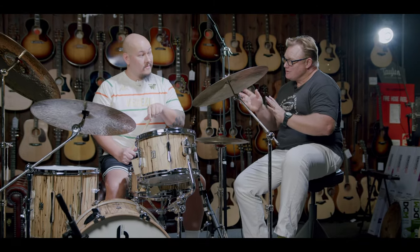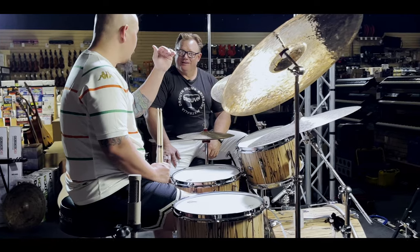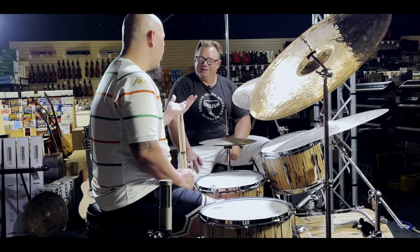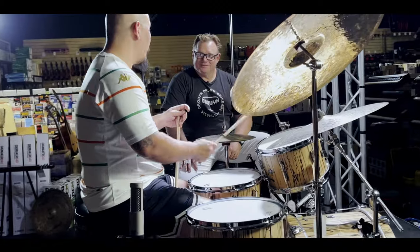So the main difference between those three models is the Legend series, which is 100% Scandinavian birch shell. Beautiful, 45-degree bearing edges, and aggressive sounding. Articulate, punchy, as you'd expect a high-end birch shell to be. This is the Lounge series, so they're more in that vintage vibe. They're a mahogany and birch shell, still Scandinavian birch, high-end mahogany, with a 30-degree bearing edge. So a bit more contact with the head, a bit more of a meaty, fatter sound. When you hit them, they're a noticeably different feel.